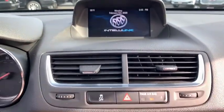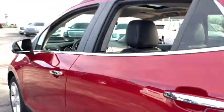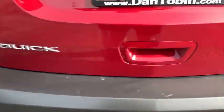Traction control, remote engine start, dual airbags, leather-wrapped steering wheel, power steering, four-wheel disc brakes, security system, rear window defroster, trip computer, compass, power windows, CD player, electronic stability control, fog lights, Sirius satellite radio, tachometer, dual zone climate control, remote keyless entry, auxiliary power outlet.